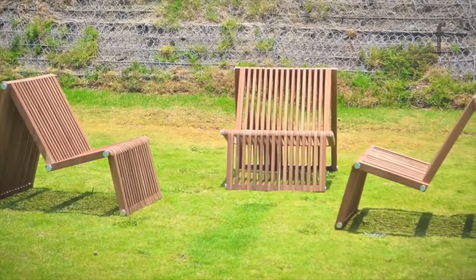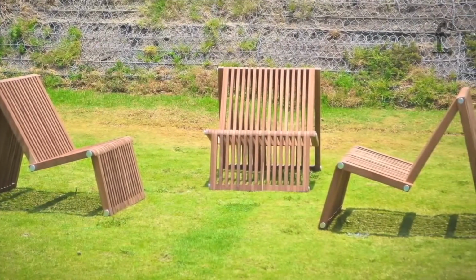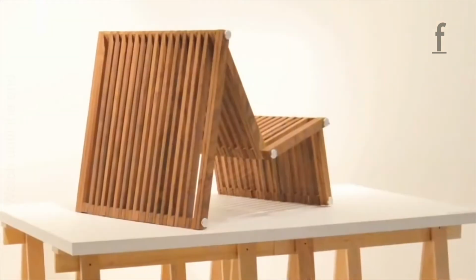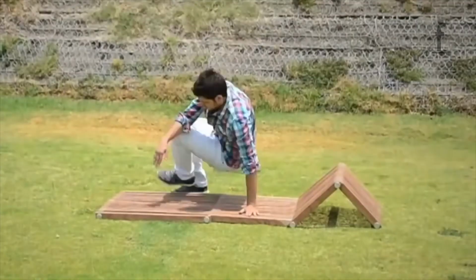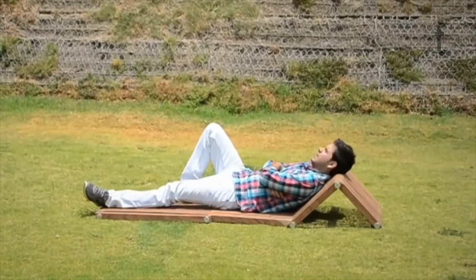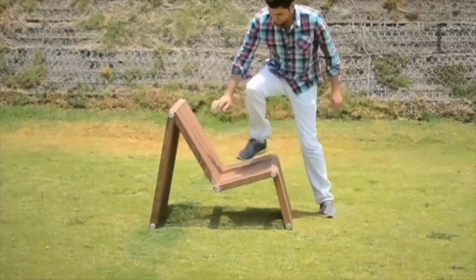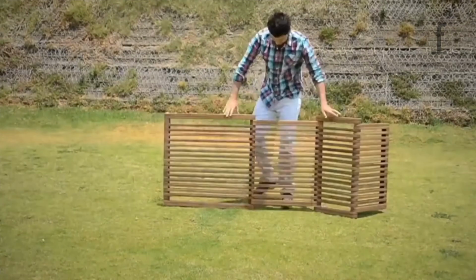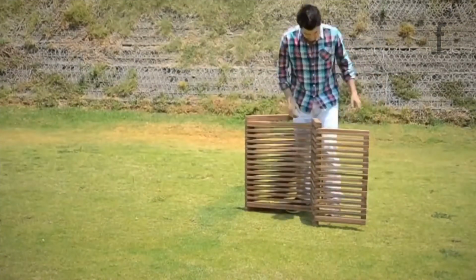Is it a chair, a bed, or a table? Mexico-based design group Estudio 408 has come up with the M-Chair, a very innovative piece of furniture that can be used as a bed, chair, or a table. Made out of waterproofed tropical wood, it is versatile and a great space saver.